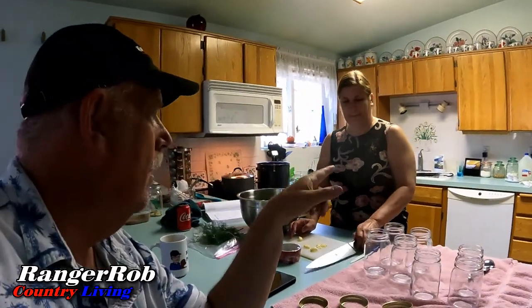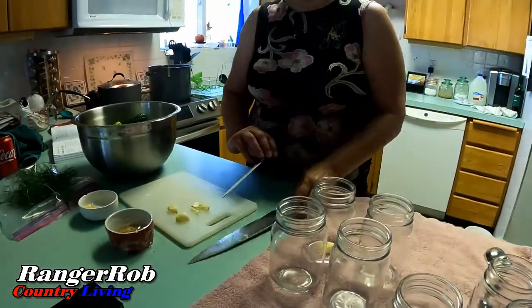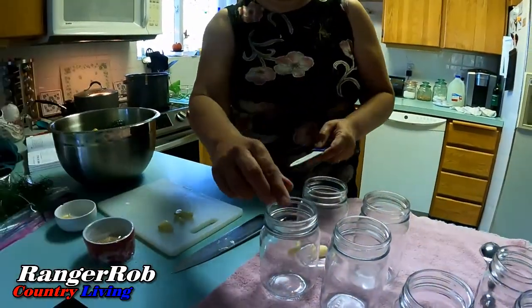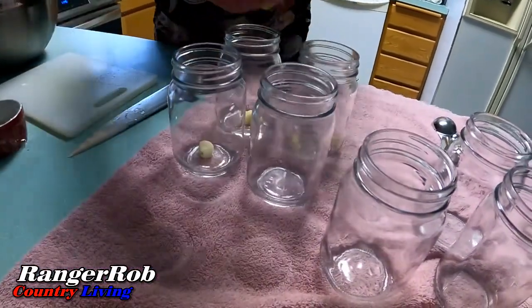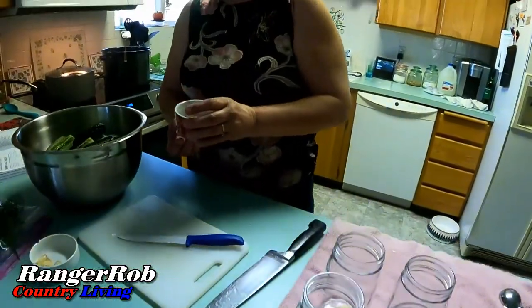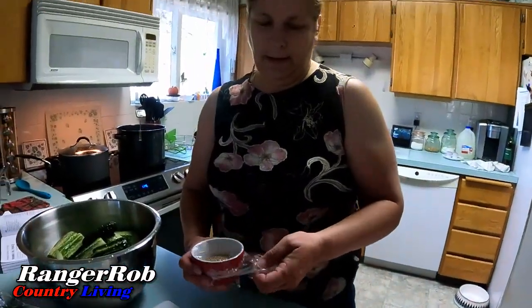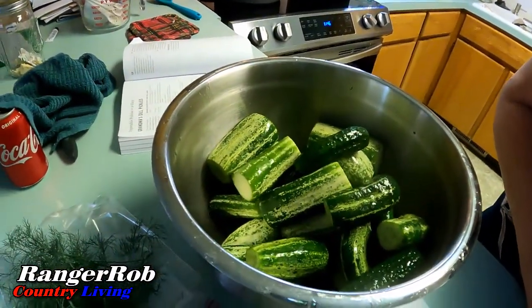All right, so you got all the cucumbers rinsed off. Now you're adding a clove of garlic to each one of these. Yum. One teaspoon of my mustard seed. A teaspoon in each cup. There's the cucumbers right there. Yum.